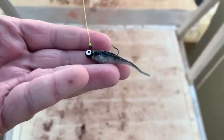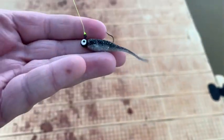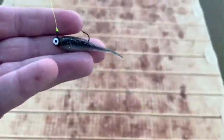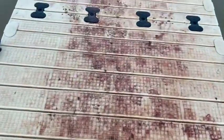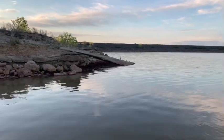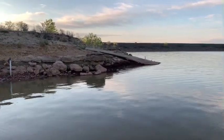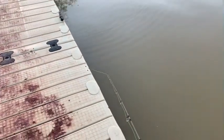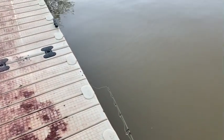So it just broke off, so I'm switching to this. It's a 1/16 ounce Eagle Claw black painted jig head with a Bobby Garland. I believe this is the Midnight Minnow. There's Justin. You see him driving on the dam up there. Beautiful scenery this morning. Very calm morning.